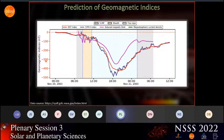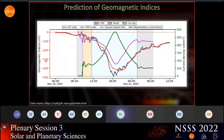And then the purple line is the induced magnetic field that we calculated using our simulation. So this tells us two things: the time we got maximum impact is almost matching with the actual event. Not only that, we have seen another interesting thing. We have also plotted the maximum magnetospheric current. We saw that when the magnetospheric current goes maximum, the geomagnetic indices we calculated, our reduced magnetic field, goes minimum, as the indices do in real life.